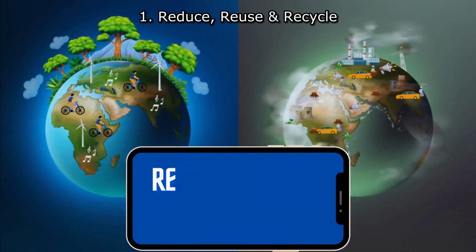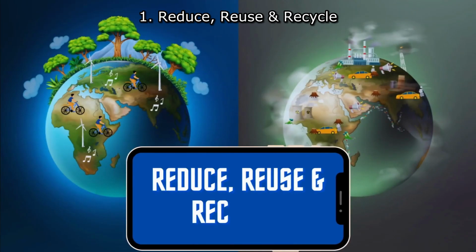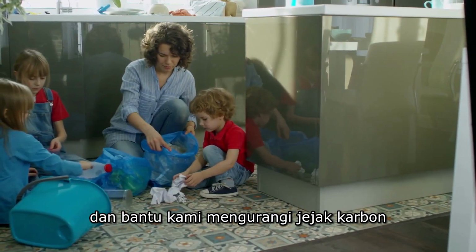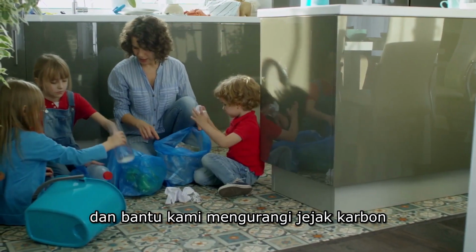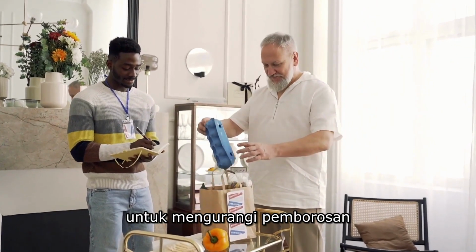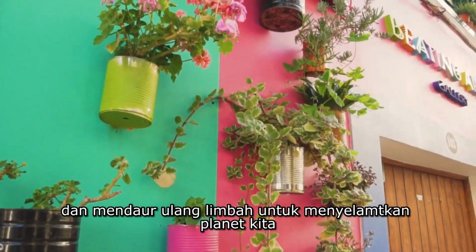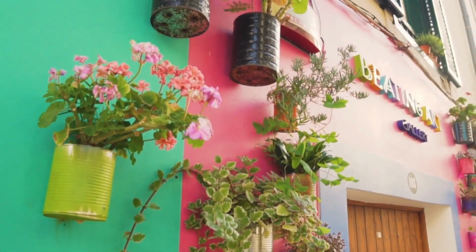Number 1. Reduce, reuse, and recycle. Cut down what you throw away and help us reduce our carbon footprint. Follow the 3 R's, which are reducing wastage, reusing items when you can, and recycling waste to help the planet.